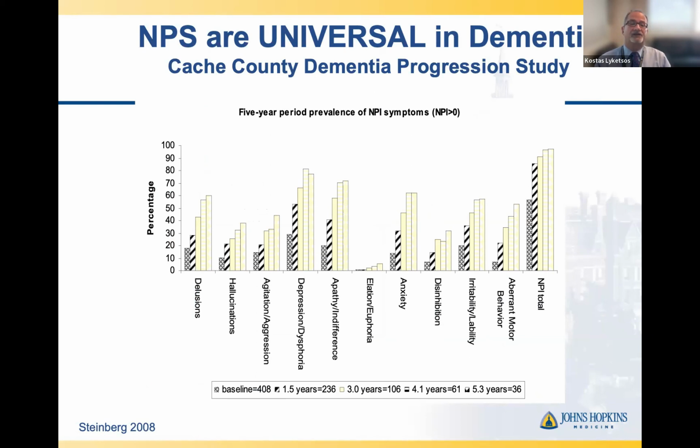So we showed many years ago that over the course of dementia, everybody develops neuropsychiatric symptoms. Here are the kinds of symptoms you see. Each of these bars are a different time point and showing what fraction of the population has had the individual symptom over the time point. So it starts from baseline, where delusions affect about 18%. And over time, after 5 years, by then a little over 60% have developed delusions. If you extend that to any neuropsychiatric symptom, you see that eventually everybody develops these.